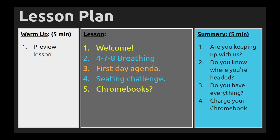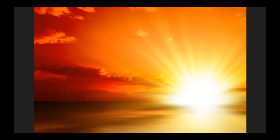Next screen will always show you the agenda, the actual items we will be doing and in what order. So once we finish with this welcome, I'm going to show you something called 4-7-8 breathing. We have to cover some first day agenda school policy items required of us. Then you will do the seating challenge, and then I'll ensure that you all have Chromebooks at that point.